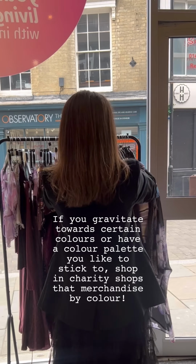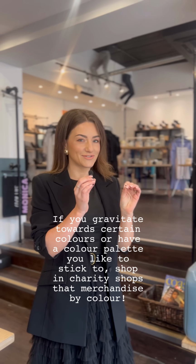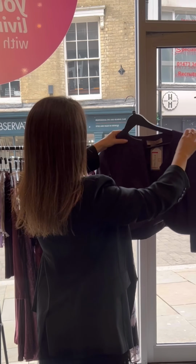I'm noticing they're merchandising by colour. And if you're somebody like me who tends to go for a certain colour palette, this is your kind of charity shop. It's much easier to shop in that way if you love, let's say, your purples. Pop over to the purple section. Everything you could want is here. I know this doesn't work for everybody. Some people like to shop by size, but if you are somebody that has a colour palette, look out for those charity shops that merchandise by colour.